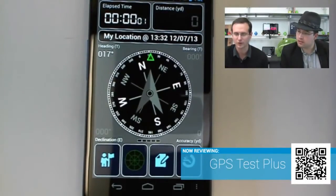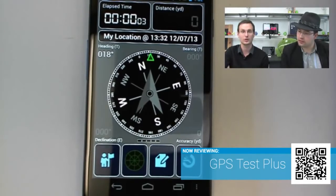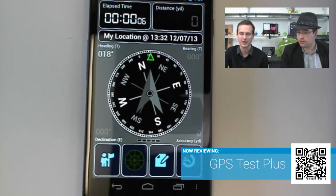Yes, so this is really interesting. It looks like this app does a lot of stuff. It's basically every gauge or dial you would want which has anything to do with location. It's a very useful app.